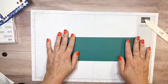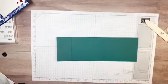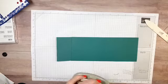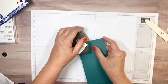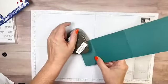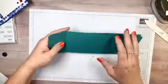All right, so the next thing we want to do is we want to round the corners of just this little tab right here. So I'm going to take my punch. Where is it? My little detailed trio punch that I love. If you don't have this, you need to get it. And I'm going to punch and then punch again. All right, that's that little guy.